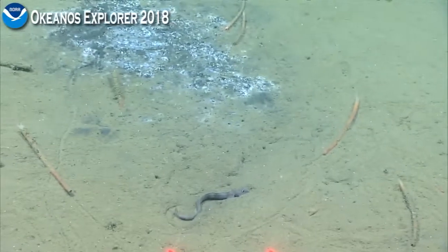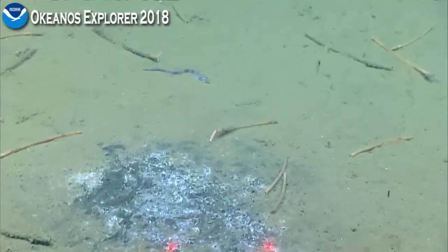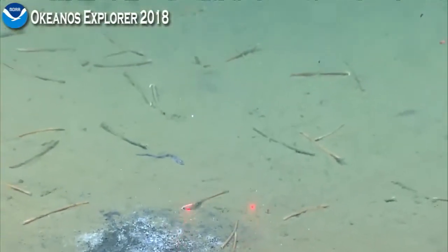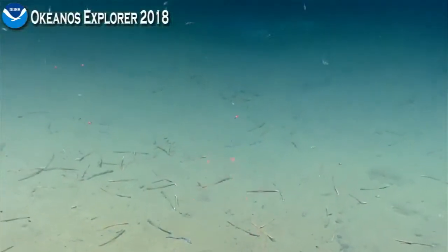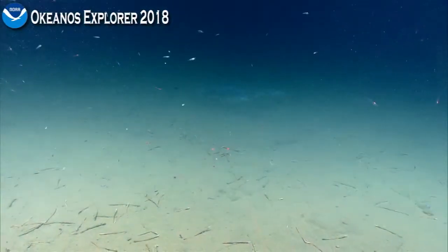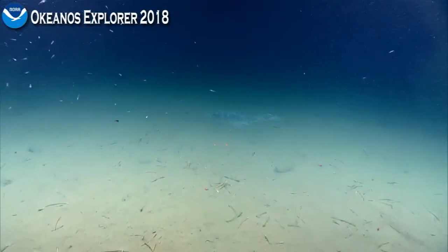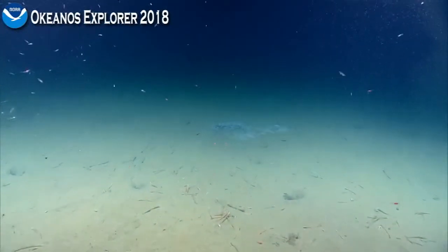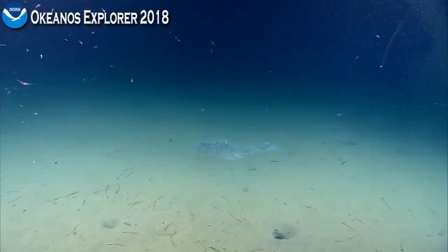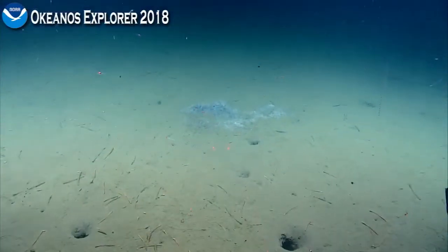Haven't seen many in the last several days. Yeah, not much going on there. Sorry for the quick zooms. We're just trying to stay ahead of that storm of krill if there's nothing pressing to look at. We haven't seen many stony corals either, which was one of the objectives of the dive, to find hard substrate habitat for coral populations and sponges as well.